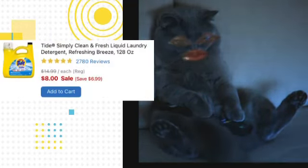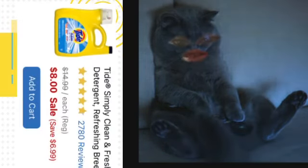Tide Simply as well is $8. So if you didn't get it during the clearance event, you can go and get it.